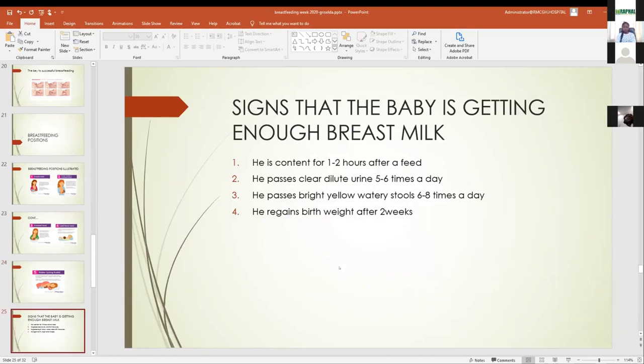Now we come to signs that the baby is getting enough breast milk. How do you know as a mother that my baby is getting enough milk or not? If after breastfeeding, within 1 to 2 hours the baby is still not hungry, then you can know that yes, the baby is getting enough milk. Also, when you check the urine, it should be clear and diluted, and the baby will pass urine about 5 to 6 times a day.